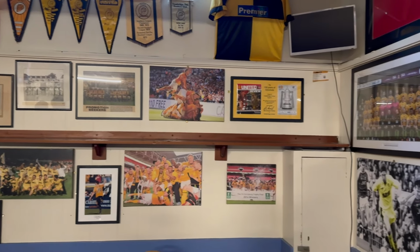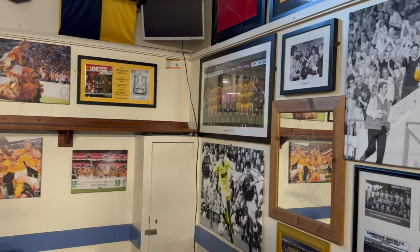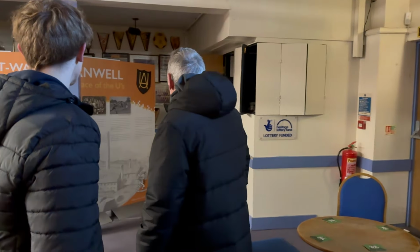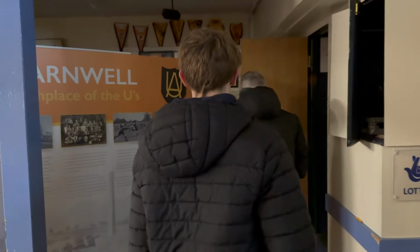To show us around the ground, let's meet Dave, the supporters liaison officer, and also Steve, a volunteer. So how long have you been involved with the club then? I started supporting in 1970 when we moved here from Reading, and doing fans related things since about 1997, 98. So I've seen it all, the sale of the ground, going through administration, going into the non-league, getting out of it, and coming to where we are now. So, yeah, it's a great story. We've done well. It was a struggle to get back.